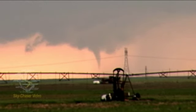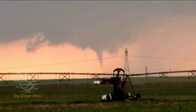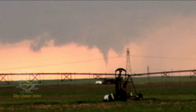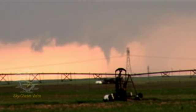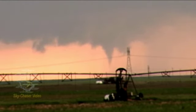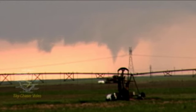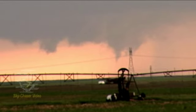Nobody up here. We're on the southern storm here. Time is about, I believe, 7:30 Central. Tornado in my west. I'm to the north of Oakley, Kansas. The tornado's about 10 miles to my west, just behind the high tension wire there.